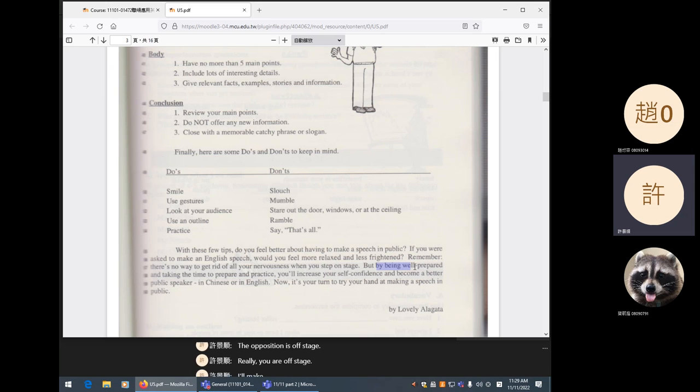Okay, by being well prepared and taking the time to prepare and practice, these two mean the same thing. Taking time to prepare and practice is the same thing as being well prepared. These two are the same thing. And notice it says taking the time. Why the time? Because this is time that you need in order to prepare and practice.